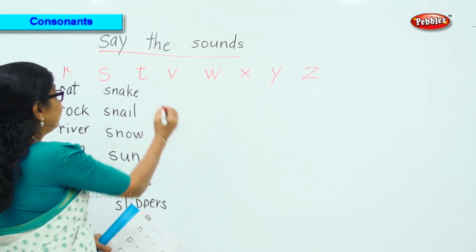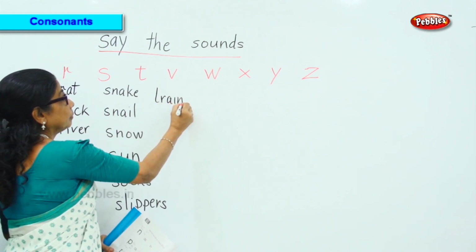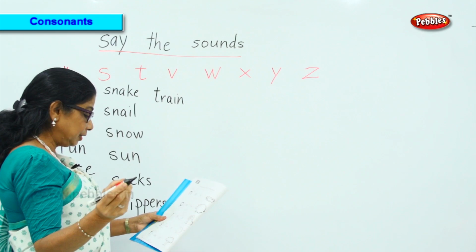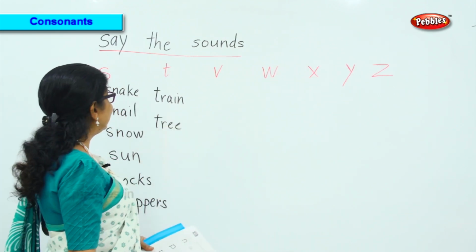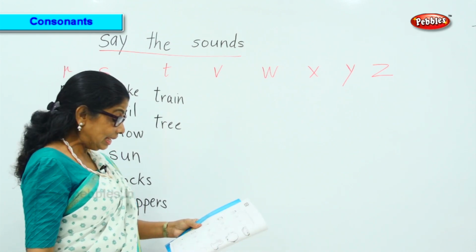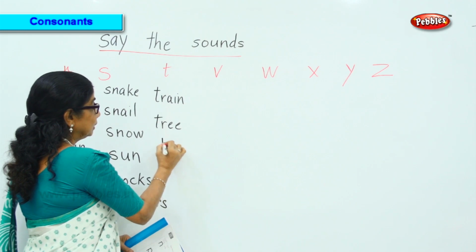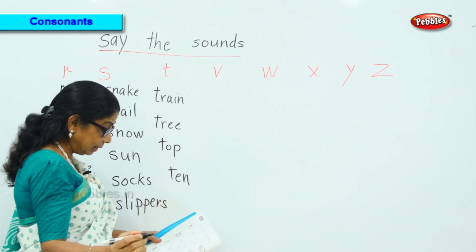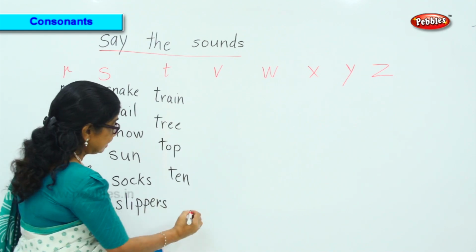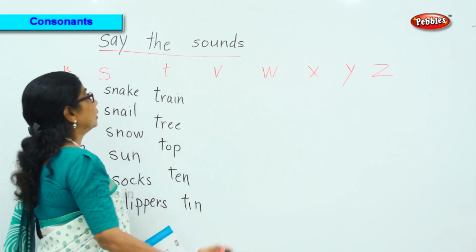Under T, what do we have? T. Train. T. Tree. We have train. Tree. Top. Ten. Very good. Top. Ten. Tin. Very good. Tub. Okay, that's enough.